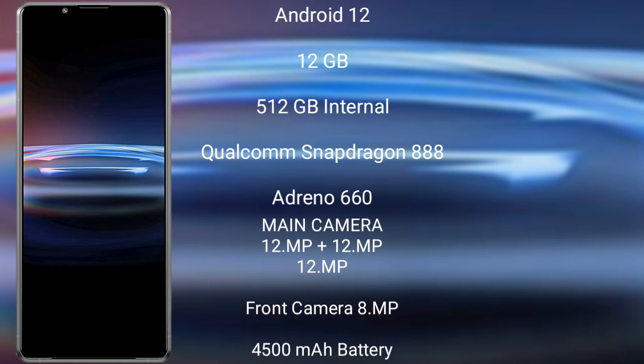Sony Xperia Pro 1 runs on the Android 12 operating system. It comes with 12GB RAM and 512GB internal storage, Qualcomm Snapdragon 888 processor and GPU Adreno 660. Sony Xperia Pro 1 has a rear triple camera setup of 12MP plus 12MP plus 12MP and its front camera is 8MP, 4500mAh battery, 30W fast charging support.